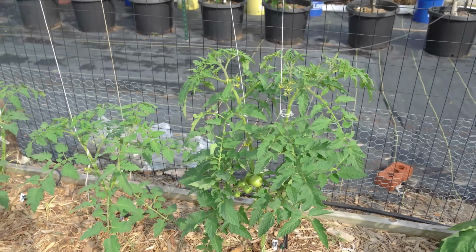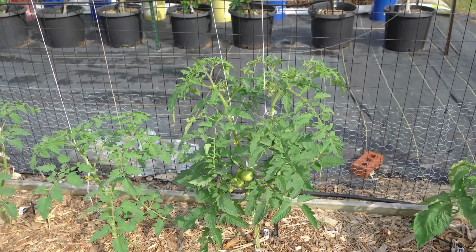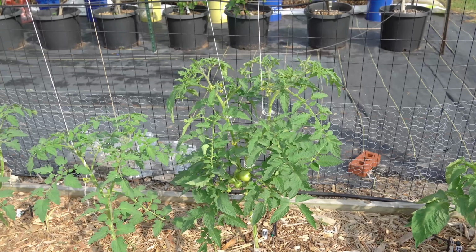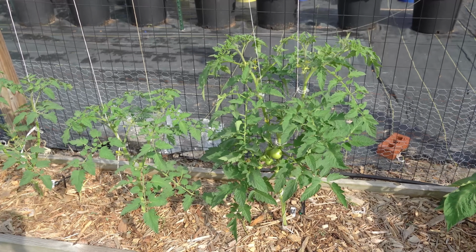But I just wanted to take you in for a closer look and show you how great of a performer this tomato is. I swear by this variety, and it is really one of those backbone tomatoes that you should grow in your tomato garden because it will never let you down.